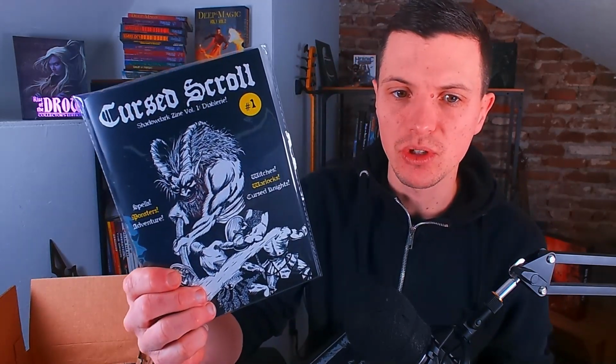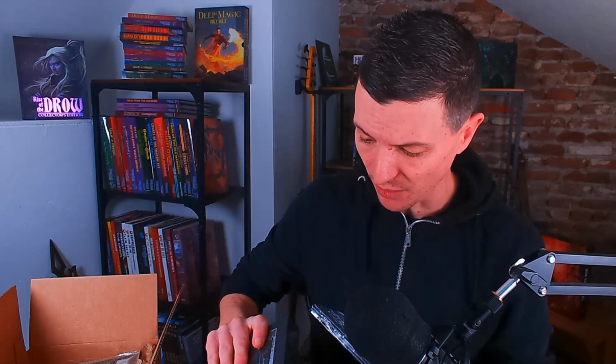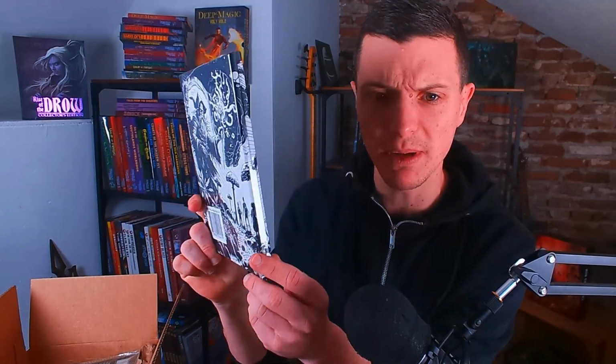Like, this is some extra stuff right here, Cursed Scroll, which is a Shadowdark magazine. This is volume 1. It really looks like it belongs to this game, right? You see a Beholder here on the cover. It is a small book. This is the book itself. It is still in the plastic wrapper, as you can see. This is probably, I think, a Dungeon Master screen.